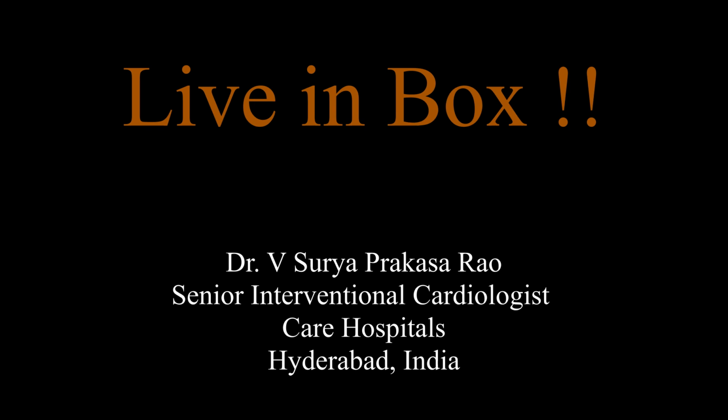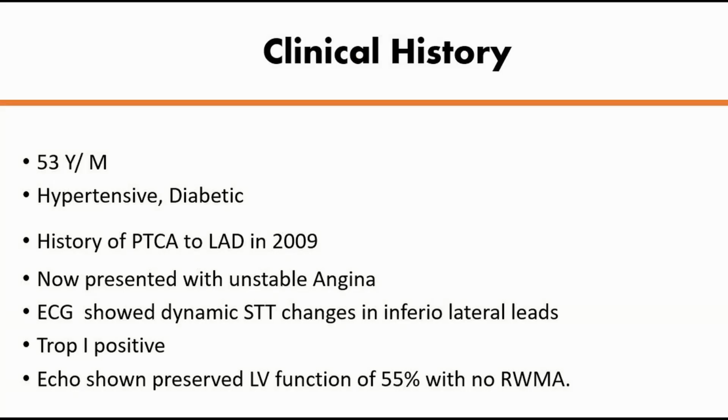Now we are presenting a live in-box PCI of a complex bifurcation lesion with calcification. This is the history of the patient. He is a doctor by profession, aged around 53 years. He is a known diabetic and hypertensive, and he has undergone a PCI to LAD with a drug-eluting stent in 2009 by me only in the past.